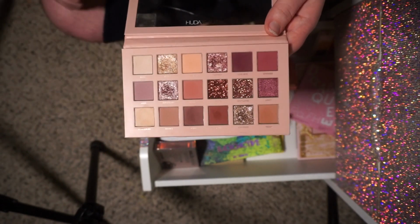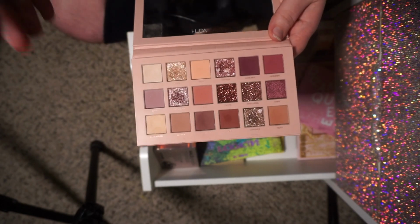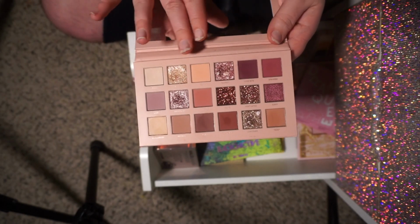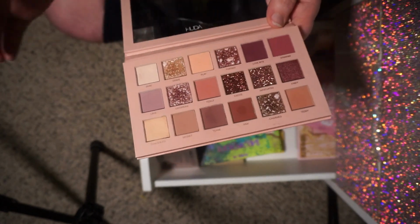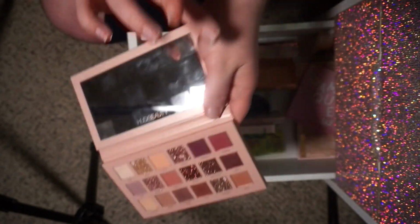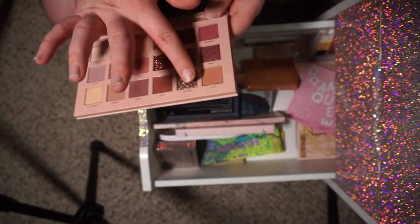You can stay over here and go a little bit lighter or go a little bit deeper. If you have a deeper complexion, I'm not sure that this would really work for you because it doesn't get too deep. But these shimmers, I was very iffy about the way they look. It looks like they almost have mold in them, but no, they're just marbled. They are so pretty. Wow, that was a terrible swatch.